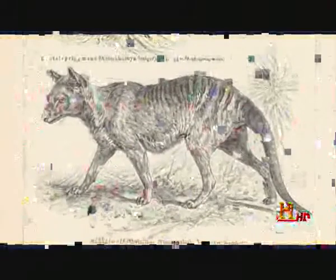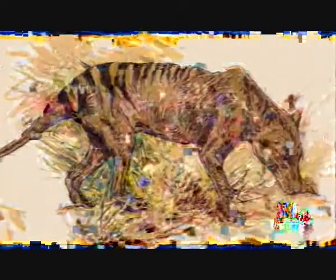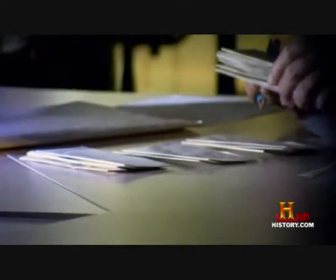This legendary creature made a strong impression on Western colonists, who were also terrified of this beast. When Europeans first arrived here in Tasmania to settle, there were tales of a large dog-like carnivore, the meat-eating mammal that lived in the bush. Here they called it a Tasmanian wolf, Tasmanian hyena.